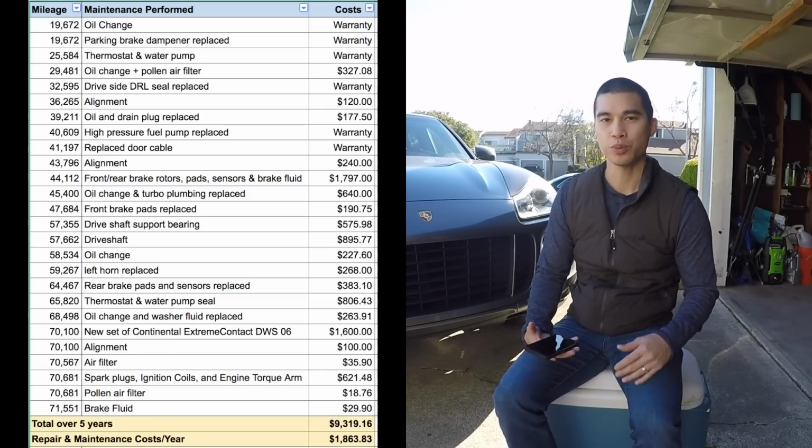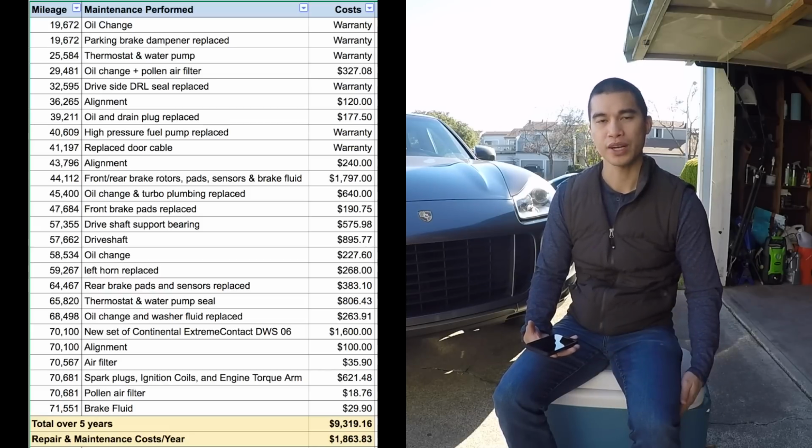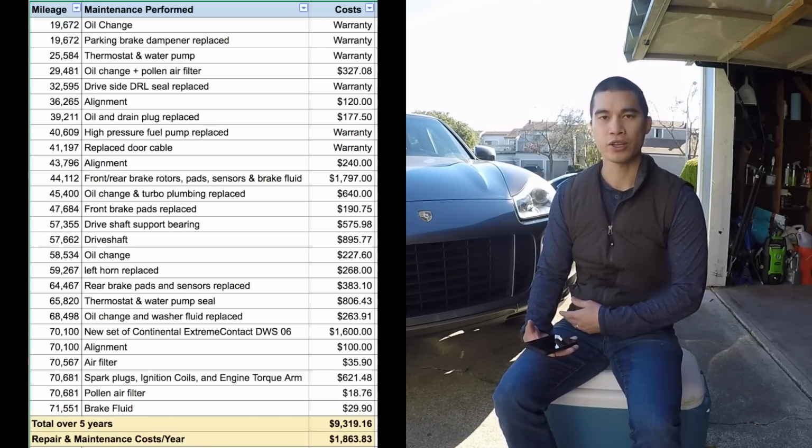For that, I actually purchased an aftermarket warranty just to have me covered if there are any major repairs that need to come up, but I am budgeting about $2,000 per year for maintenance and repairs on the Cayenne.